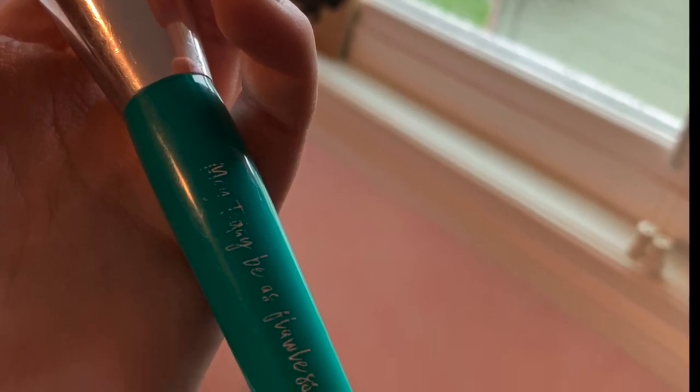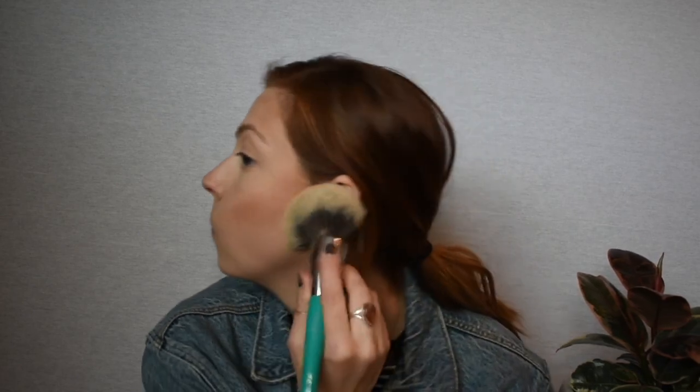This brush has really cute words on it. I highly doubt you can read this. It says, "May today be as flawless as your makeup." I'm going to go right underneath where I just put my bronzer on my jawline. And just blend that sucker out.